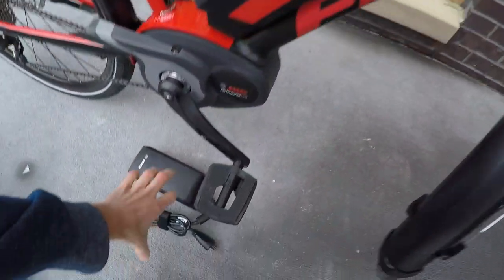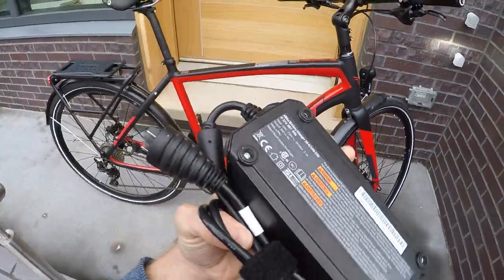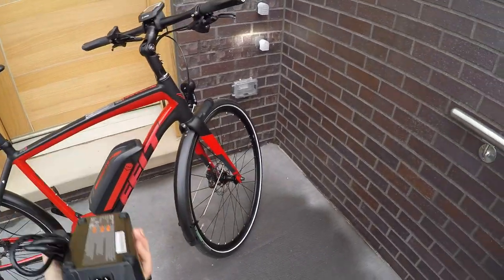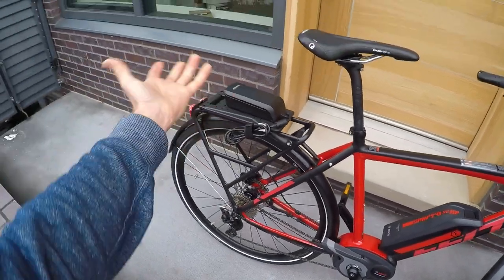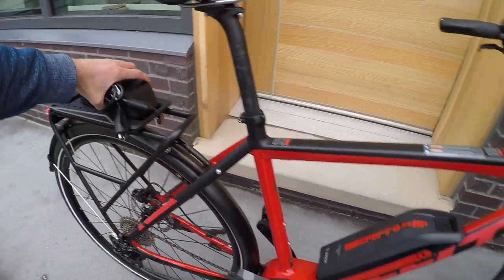And then this is the charger. So it's like 1.7 pounds. It's a 4-amp charger. A lot of times with electric bikes, you only get 2 amps, and it just takes longer to charge. So Bosch has done a really good job, and it's lightweight, it's compact. You could easily fit that in a trunk bag if you wanted to, or maybe leave it at the office. Do they sell these separately, Chris?